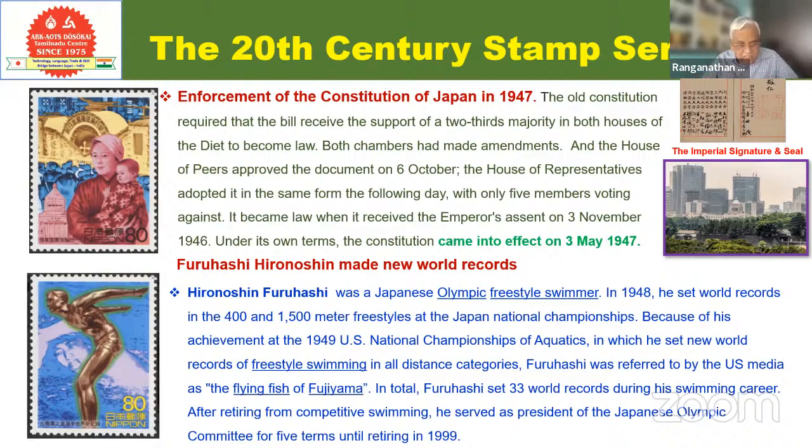Now, Furuhashi Hironoshin made a new world record.